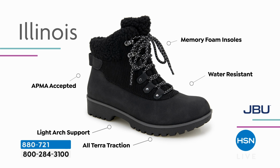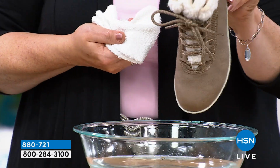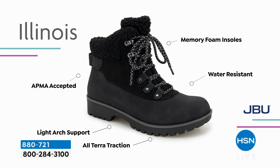Now, if you happen to step in a puddle that has mud in it at the bottom, you're going to take a soft cloth and all you're going to do is wipe right across the top. Look at that. That is as simple as it gets. No stain left behind. That's the beauty of it. I don't see anything. Not at all.